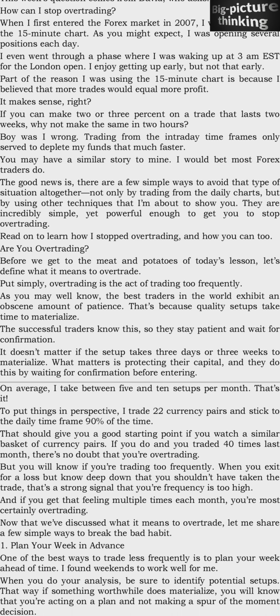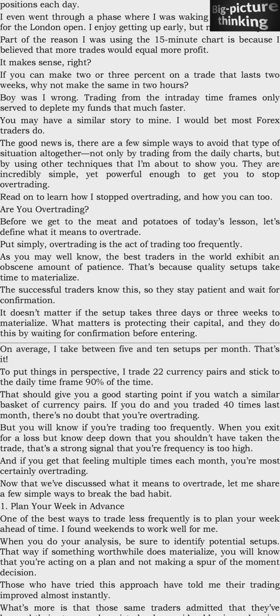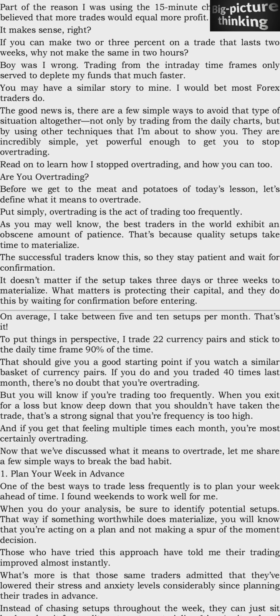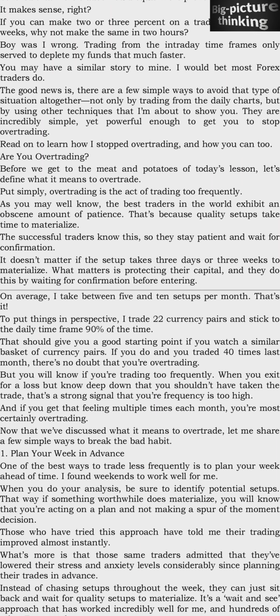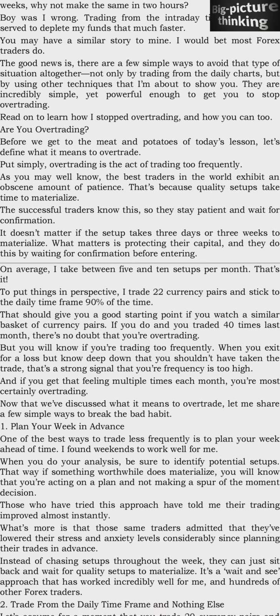Are you overtrading? Before we get to the meat and potatoes of today's lesson, let's define what it means to overtrade. Put simply, overtrading is the act of trading too frequently. As you may well know, the best traders in the world exhibit an obscene amount of patience. That's because quality setups take time to materialize. The successful traders know this, so they stay patient and wait for confirmation. It doesn't matter if the setup takes 3 days or 3 weeks to materialize. What matters is protecting their capital, and they do this by waiting for confirmation before entering.